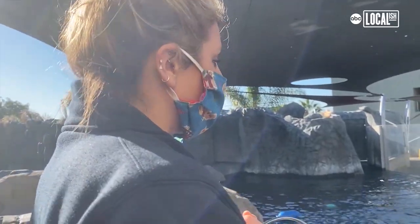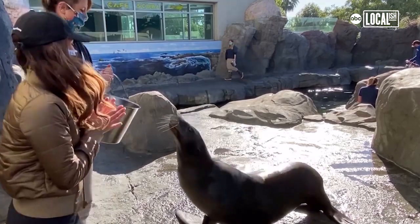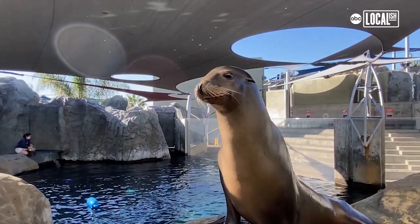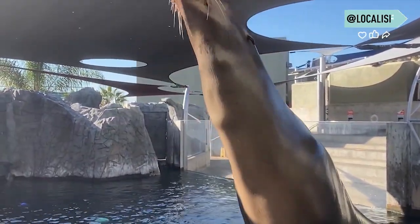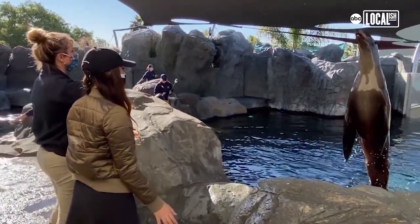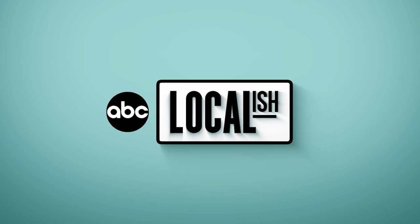And there is a safe way to be at a distance and still be able to meet our animals. And we're doing it with masks on, making sure that we're being nice and socially distanced. 1, 2, 3. And through encounters, we can work a little bit closer with individuals again and show them what's so awesome about these animals, why we show up to work every single day. Jump out of the water. Oh my goodness.